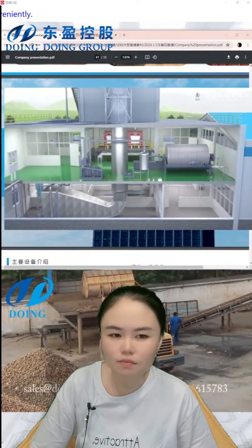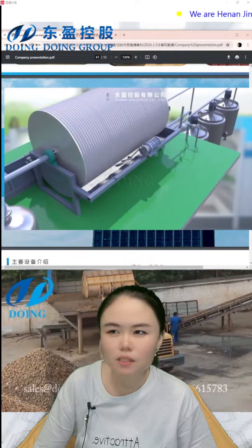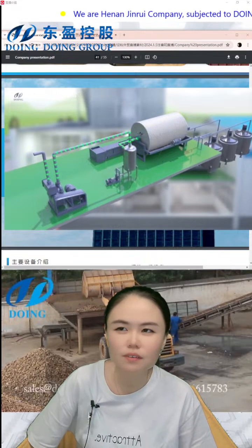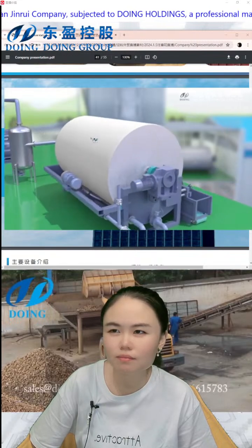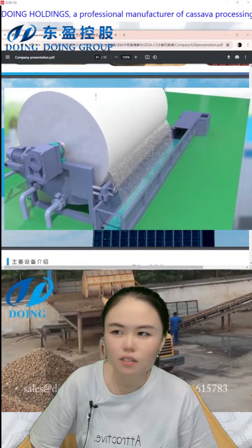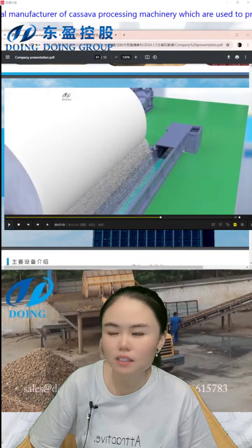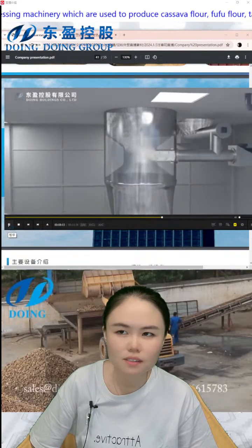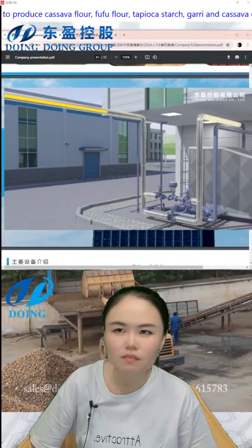This dewatering machine is a vacuum filter machine. So the purified starch milk will be pumped into this tank firstly, and then through the effect of vacuum, the starch will attach on the drum, and then on another side the wet starch can be discharged. The input of this machine is starch milk, but when it comes out it will become wet starch powder with moisture content around 40%. And after that, this wet starch will be sent to the flash dryer for the final stage of drying.